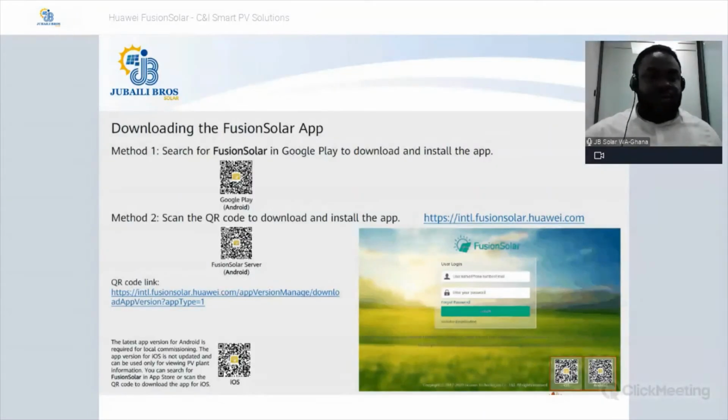So how people normally ask us, how do you download the app? It is pretty much simple. You search for the FusionSolar app in your Google Play, download and install, and you are good to go. There's also a link to a QR code that we can share with you. You just scan the QR code, and then you can download the app and install.